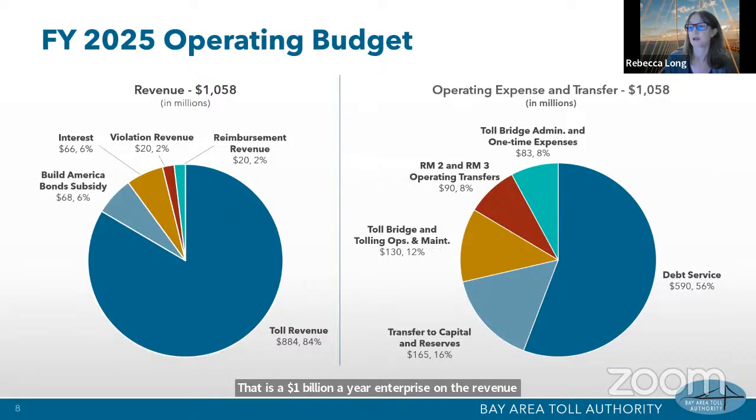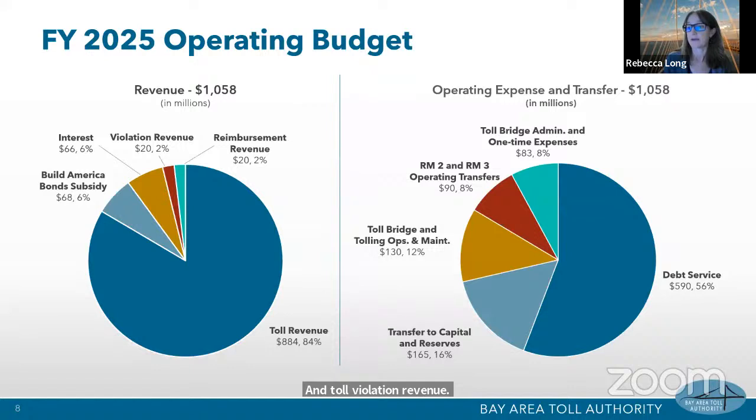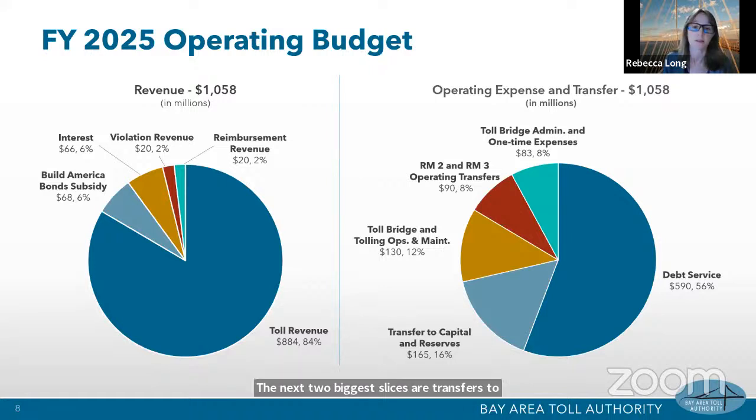Some of the other slices include interest from investments and toll violation revenue. What jumps out on the expenditure side on the right is a 56% dark blue slice there, and that is debt service for the bonds that BATA has issued to fund construction projects, including for bridge work like the new east span of the Bay Bridge, as well as capital projects funded by the regional measures, as well as some rehabilitation and preservation work. The next two biggest slices are transfers to capital and reserves and toll bridge and tolling operations and maintenance. Next slide, please.